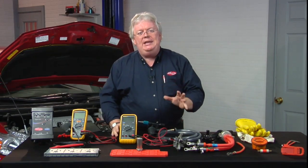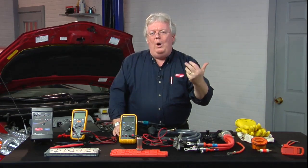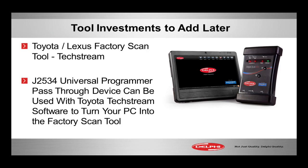So these vehicles are breaking, they're getting out of warranty. If you let the customers know you're qualified, watch them come in. If you have a factory scan tool for a Toyota, great. How do I have it if I don't have one? How do I know if I have one? If you have a J2534 universal programmer, you have the Toyota factory tool. All you are is a subscription to Toyota TechStream away from having the factory tool.